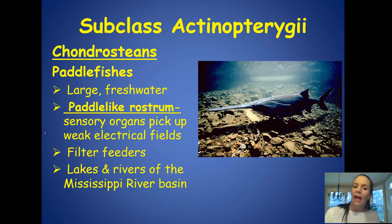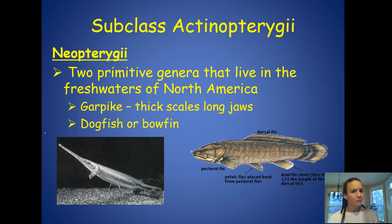Another fish is the paddlefish. These are large freshwater fish, and they have a long paddle-like rostrum, which is like their nose, and it has a lot of sensory organs, which pick up weak electrical fields. They're also filter feeders, and they're typically in lakes and rivers of the Mississippi River Basin. Actually, cool enough, the college I went to, our science building, had this huge aquarium, and there was a paddlefish in that aquarium, which was pretty neat.